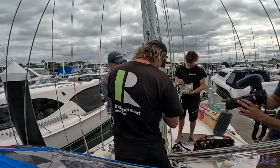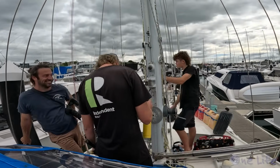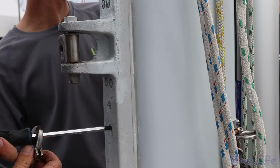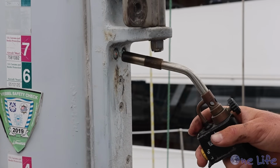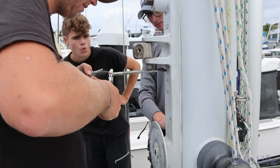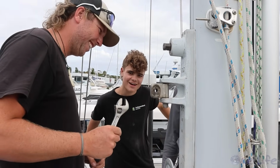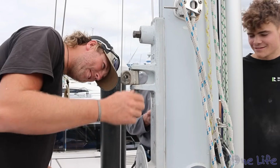The furling unit could now be taken apart. Unfortunately, to get inside the furling unit, it must be removed from the mast, and the screws holding it in were extremely stuck. Even the torch came out to try to break them free. Ooh, that was a screwdriver. There you go. I did mine yesterday. Wow. There's a bit on there. Wow.